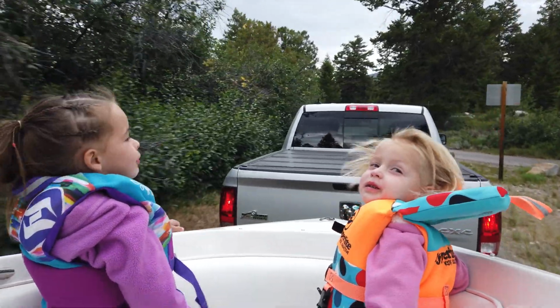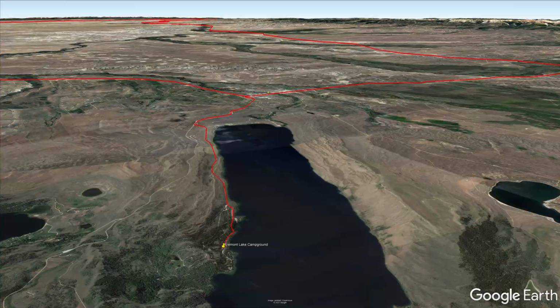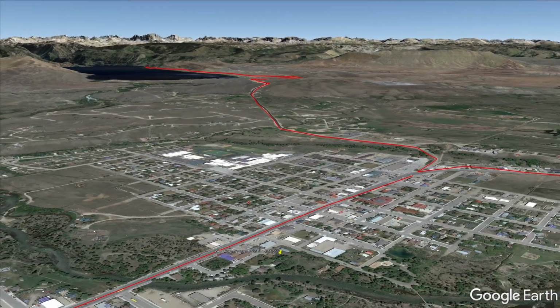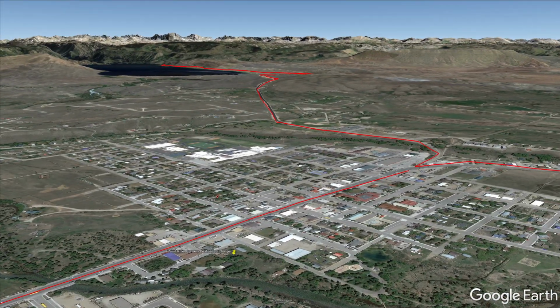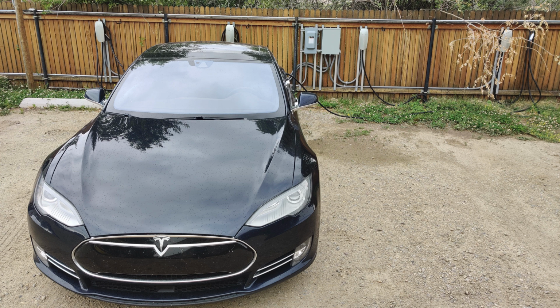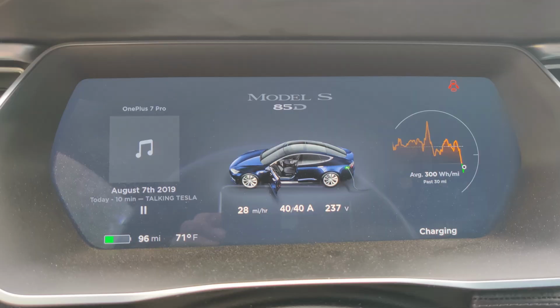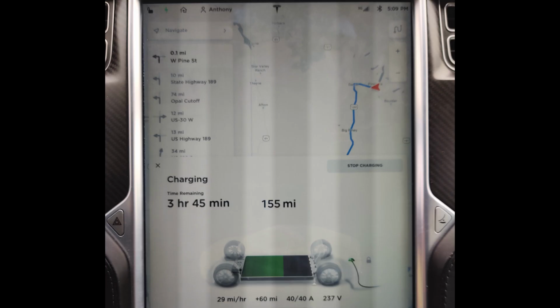During a break in activities, I drove the 7.2 miles into Pinedale, Wyoming to the destination charger to charge up enough to be able to get back to the Rock Springs Supercharger. Happily, the charger worked, but unfortunately the charge speed was only 9.6 kilowatts instead of the 16 kilowatts advertised. After 2 hours of charging, I gained 60 miles of range, leaving at 155 miles of rated range.